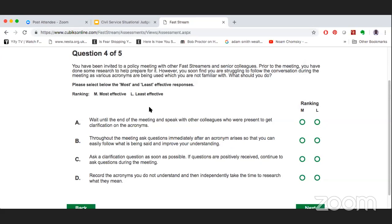What should you do? So again, with C being the most effective, it says, ask a clarification question as soon as possible. If questions are positively received, continue to ask questions during the meeting, which makes sense. People may feel they don't really want to ask questions because you don't want to seem like you're bothering people or seem as if you don't know. However, not knowing and then going based on your own opinion has, again, going back to effective decision-making, potential consequences. However, gaining clarity by just asking. And if you look at the way they suggest, if it's being positively received, continue to ask questions during the meeting, because that shows that you're being mindful, but also that you're leaving that meeting with clarity, and you're also demonstrating your ability and willingness to learn and building capability for yourself.